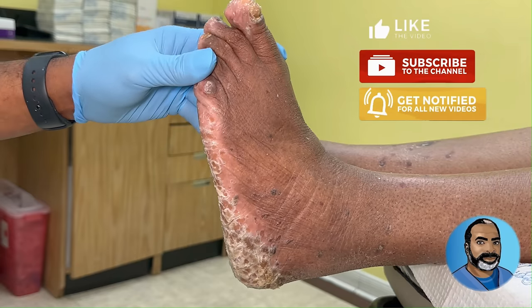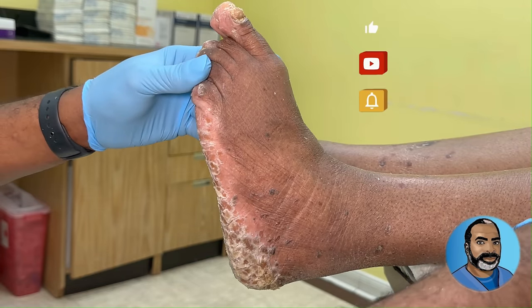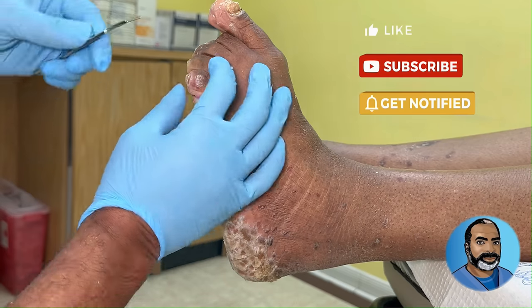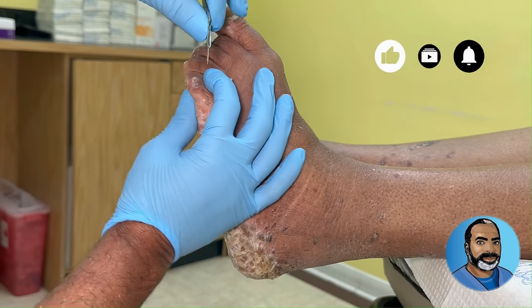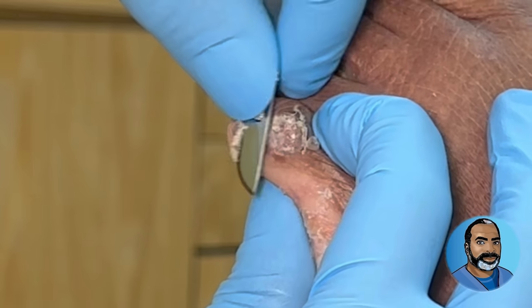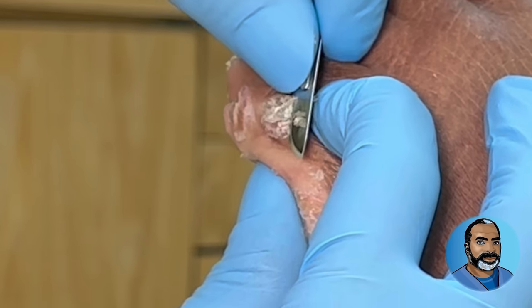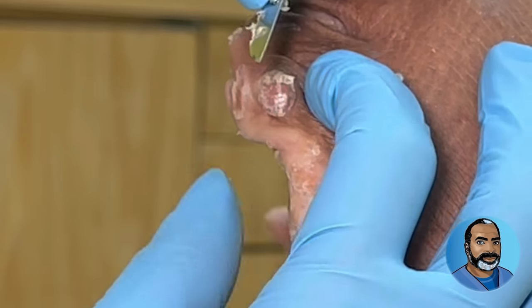Okay, so I'm not going to deal with this corn and the calluses and all the dry peeling skin here, okay? I hope it's not too bad. You let me know if it's too much, okay? Pretty thick corn on this little toe. You've had it for a long time? Yeah.